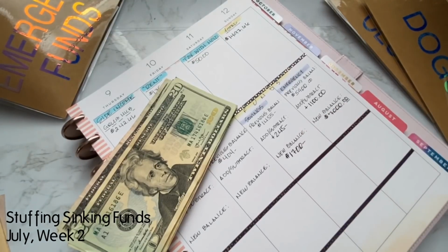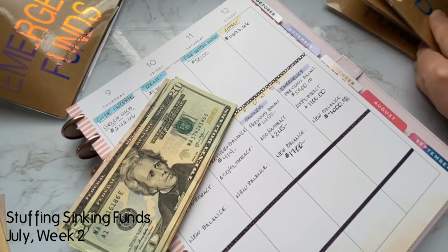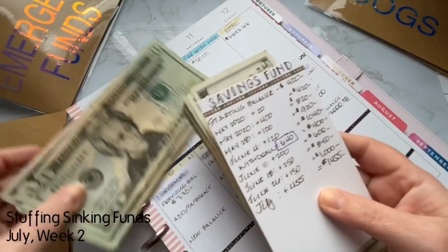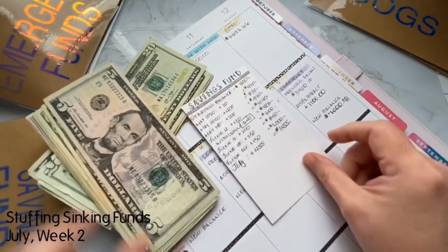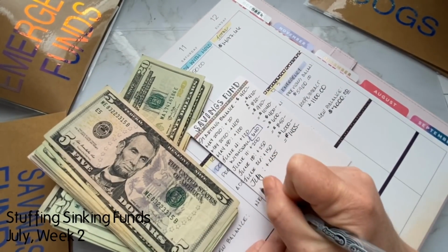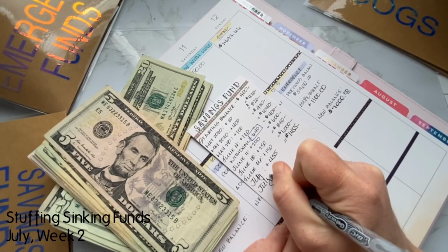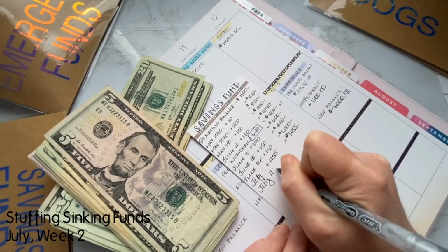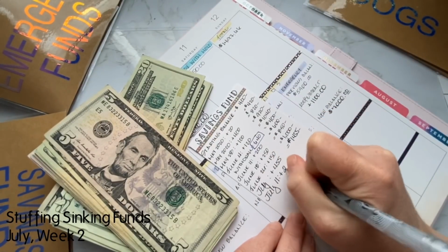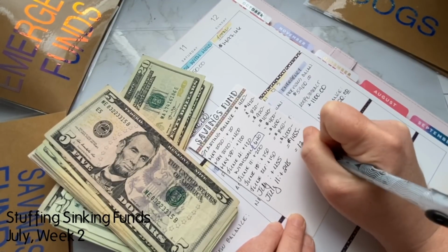Now, if you guys are just wondering how that works if you put the money in an account and it's all in the same account, how do you keep track of it? To be honest, I have done cash envelopes before, just in electronic style, and all you need to do is track it on a piece of paper or your budget planner or whatever your medium is for keeping track of your money. And it's as simple as that.